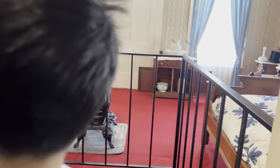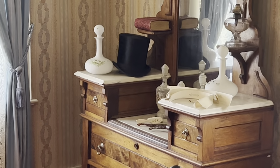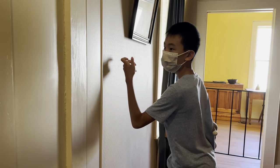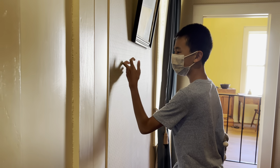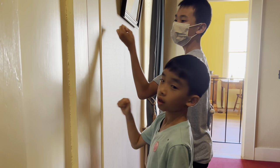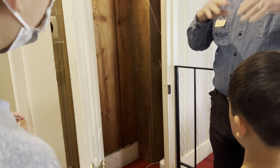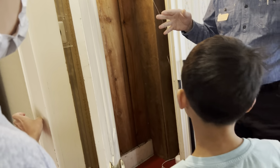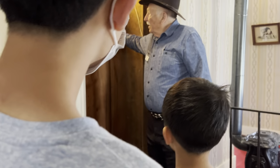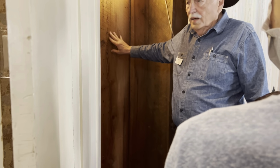This is an etching of Martha Washington, a lithograph. Does that feel solid? It seems a little hollow. Let me show you something about this house. We use plasterboard, but there is no plaster in this house at all. It's all built out of wood. They cut ponderosa pine logs into planks, about 1 inch thick.